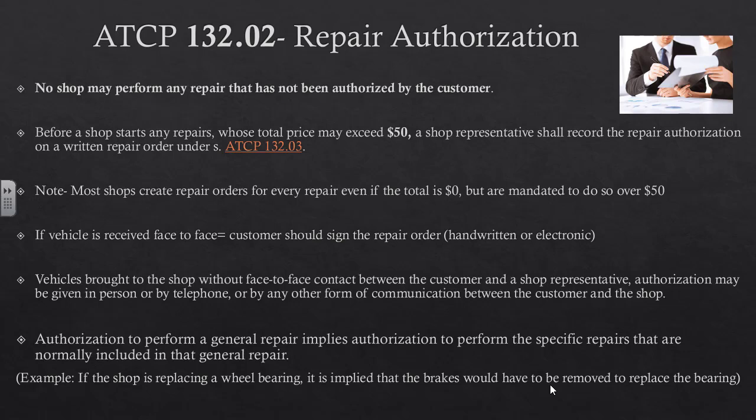Basically, subsection 3 will break down all the requirements that must be in the written repair order. Most shops truly do create repair orders for repairs that are even less than $50, but the statute ATCP 132 mandates that you must give a written repair order if it will exceed $50 in total. So just to break that down, most shops record all transactions with customers, but it's mandated you do it at $50 or more.